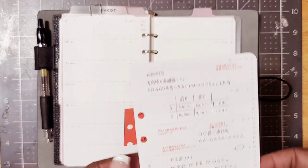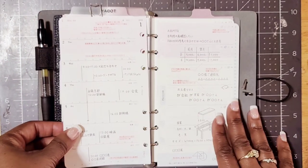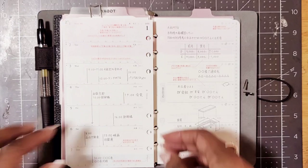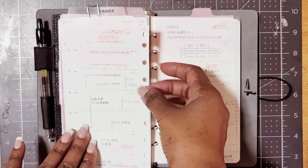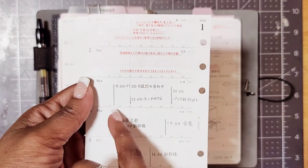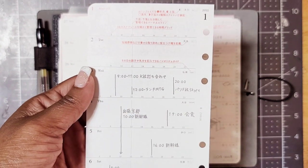And here's, let's see, this is going to be this side. And this is this side. So this is an example of how you could use this. With the timeline side, the left side, you can use it where you have your 9 o'clock event. And so you draw a line going down to represent the 9 o'clock.